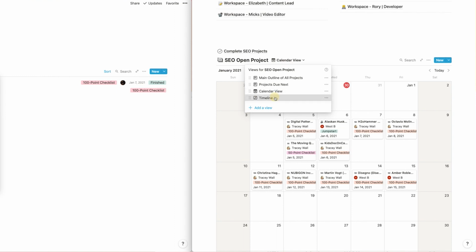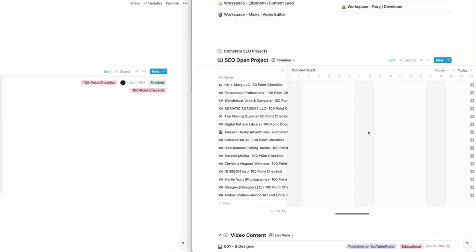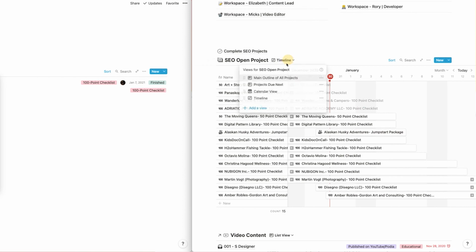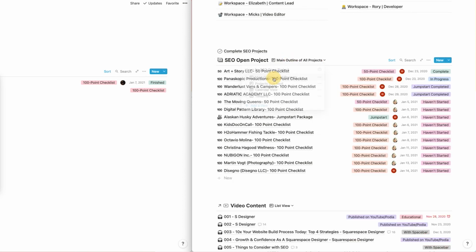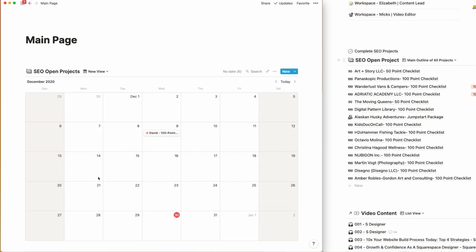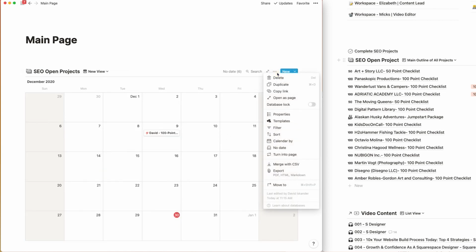And then you can go to timeline view. This is a newer view. I don't really use it for what we're doing. You'll see the projects here, but it doesn't really make sense for us. So this is our main view. But basically, to create a new view, you just type in a name, new view, select what you want. So let me just hit calendar, hit create, and then basically you start from scratch again. So then you have to come in here, set up the properties, sort it how you want, and you could also filter it how you want.